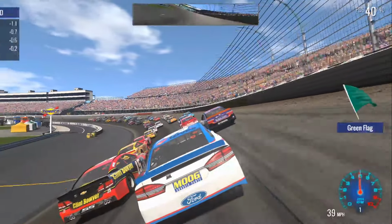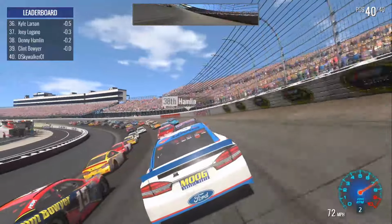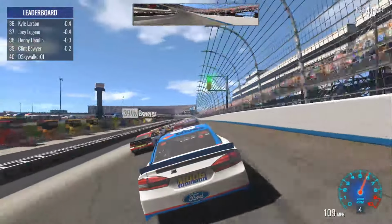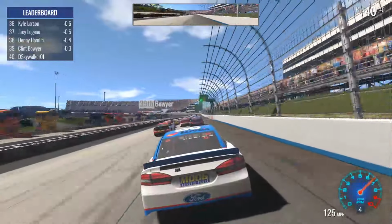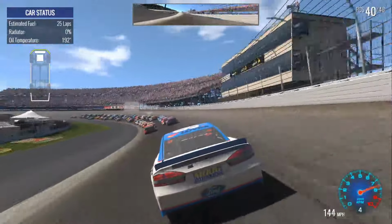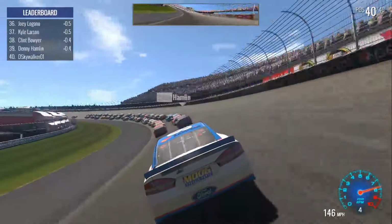Oh well, if this game actually brought out yellows for things that bring out yellows in real life, I wouldn't have to do things like that. But it makes it more entertaining, I suppose, so that's always good, even though the car is incredibly slow. Let me guess, it didn't repair the engine. Oh, no, it did. The car's just slow for some reason.